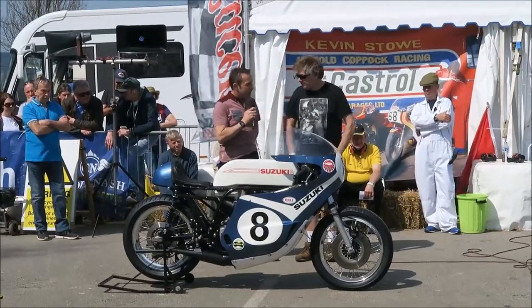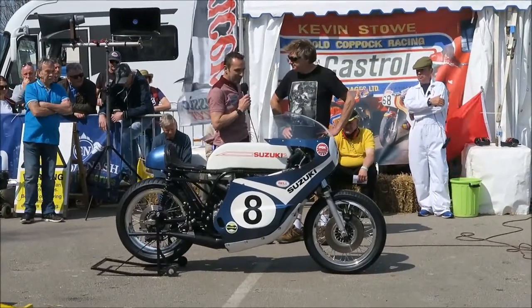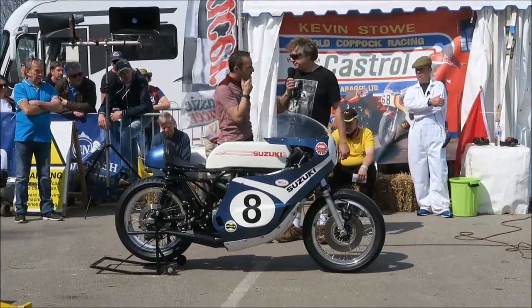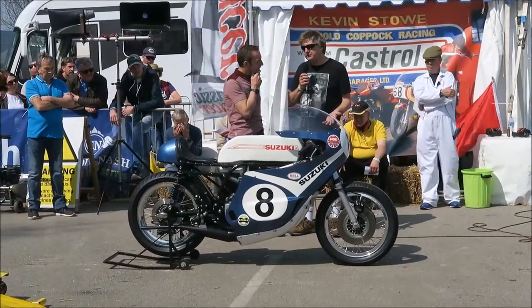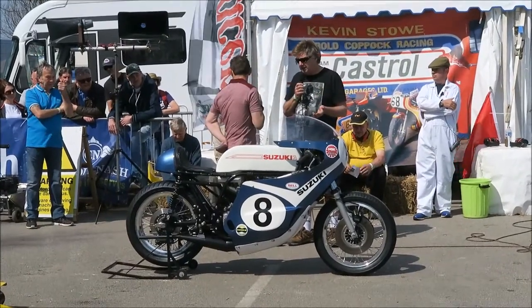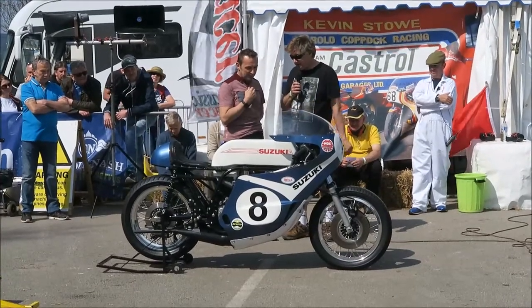So, may I ask, you bought a chassis over here and then from back over there on the autojumble, the price of the chassis? Well, I paid £800. I think it's about four years ago. Might be 5 years ago. Actually, I think it's 5 years ago. So that was the engine and the chassis.